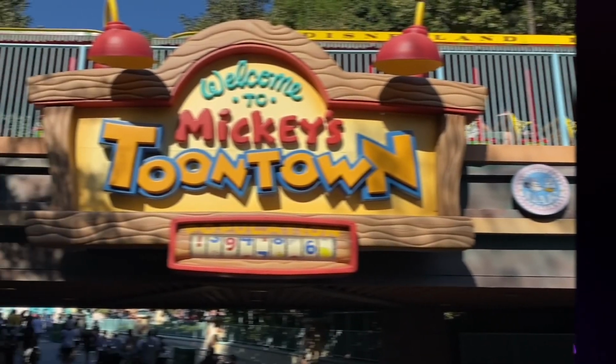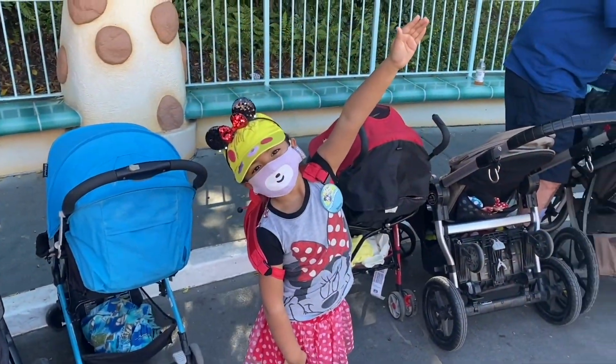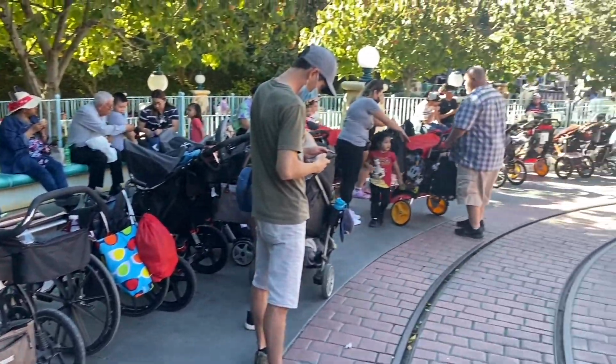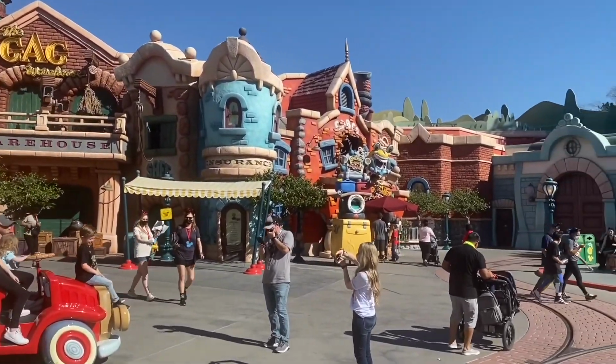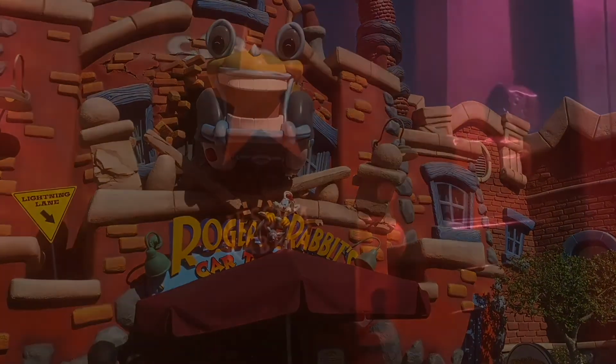And one quick update on Mickey's Toontown is that it's going to be closed for the rest of the year of 2022. But this wasn't stopping baby girl from still having fun at Toontown, just walking around. You can still do that. It's open from the outside, but all the rides, like I said before, are going to be closed, and there's no word on when they're going to be done with remodeling. So keep that in mind when you're coming to Disneyland. This place is going to be closed for a while.